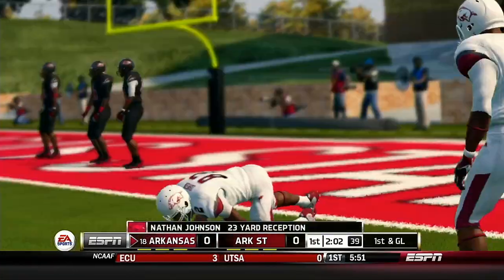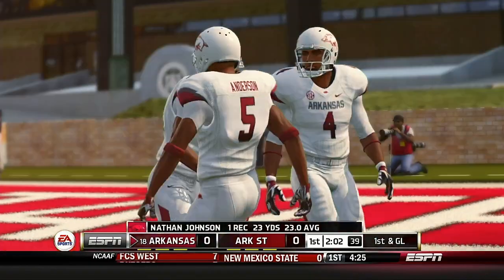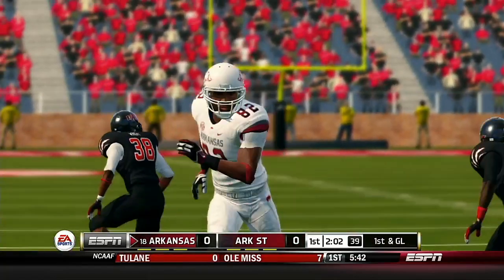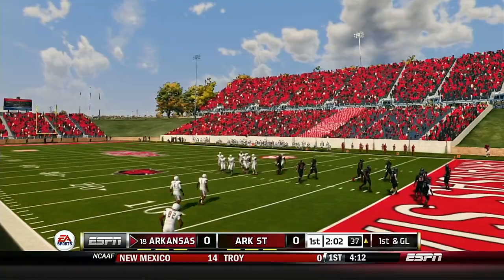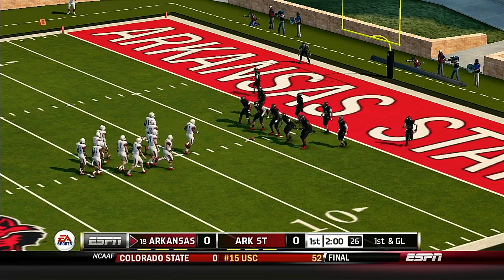Down he goes at about the 5-yard line. There's very good chemistry between these two. They like to run through all their routes before the game. And I have to say, they look sharp before this one even started. First down, and they've got their eyes on that goal line.